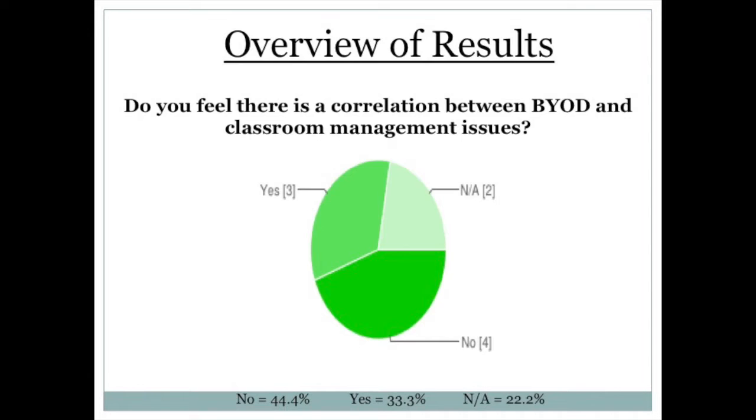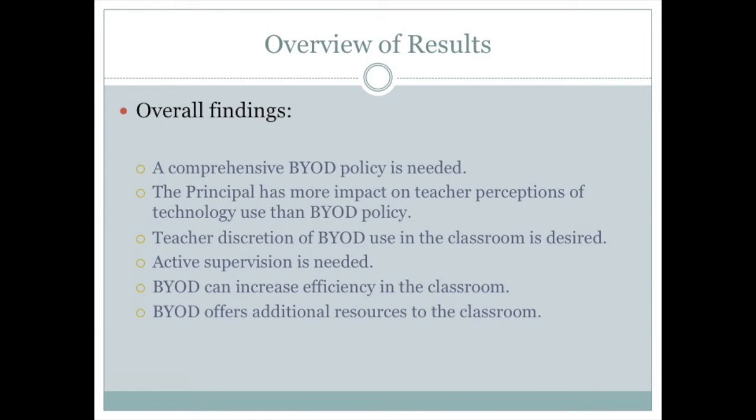and 33% said yes. The overview of the findings, the things that really emerged was that a comprehensive BYOD policy is needed, to have some basic guidelines and rules in place for the teachers and administration to follow, that this is something that's needed. The surprising thing was that the principal has more impact on teacher perceptions of technology use than the BYOD policy itself. The fact that what the principal wants or their relationship with technology is going to overshadow the actual policy.